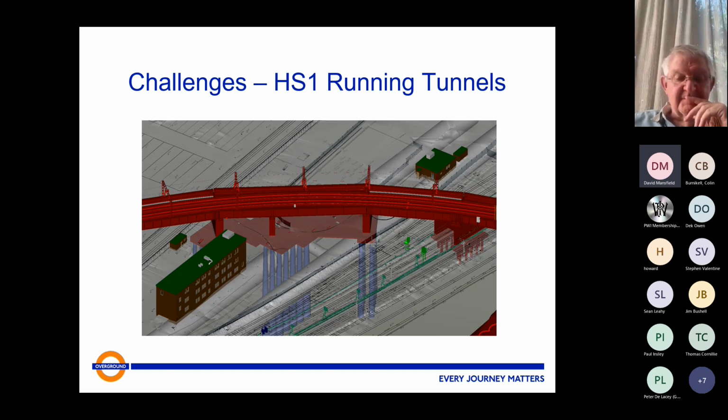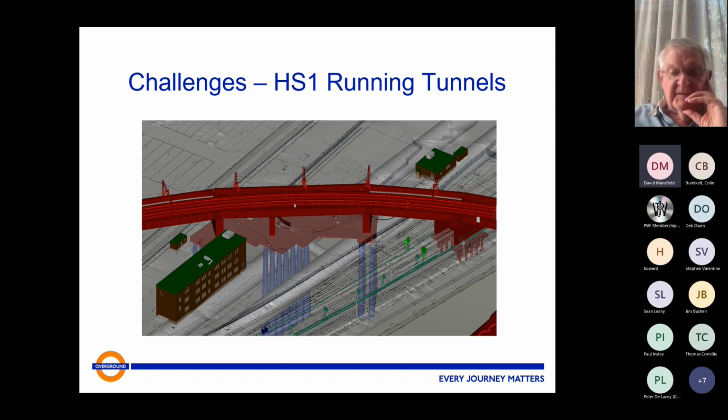So we had to come up with a design and form of support for the steel span there for the piling that would enable us to support the viaduct. So there you can see the piles actually run between the 2 high-speed one running tunnels. You've only got about 2.7 metres from the edge of one of those piles to the outside edge of each one of the tunnels. That took a lot of negotiation with the high-speed one.